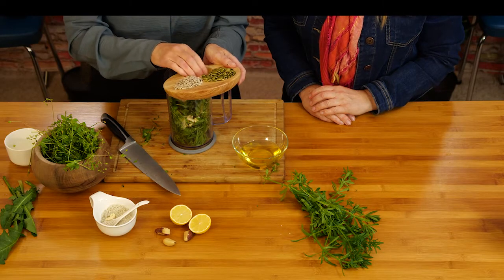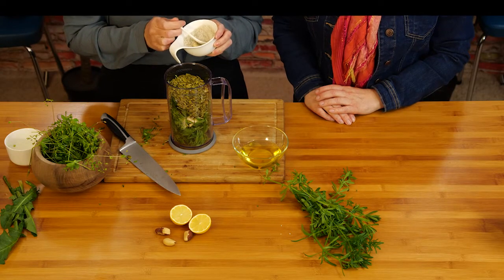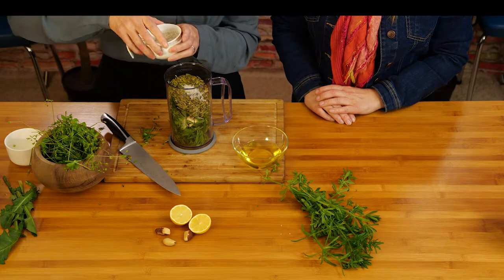Yeah, very much so. So the pumpkin seeds. Seeds of zinc. Yeah, that's a good one. So it looks like I've got a lot, but that's all going to go down. And so now we have some salt, which has got a little bit of garlic in it. So it's garlic flavored salt. So about 1 teaspoon here.